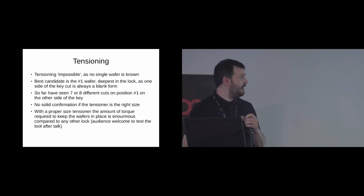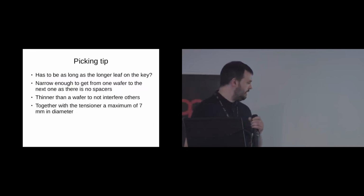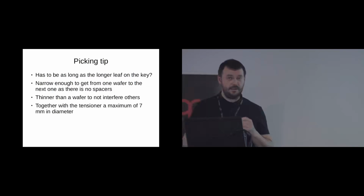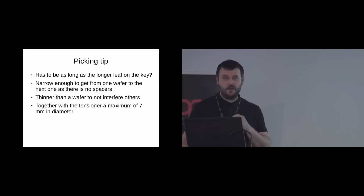And the actual picking tip, because the key is asymmetrical, we got to thinking, well, can the picking tip be the shorter one? Is that enough? Do we have to go to the other side of the lock to pick something because there's those split wafers? Is the short one long enough for the long side? Or can we just use one or the other?